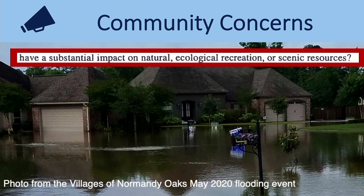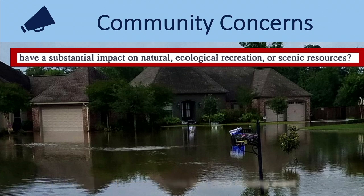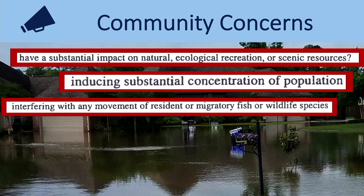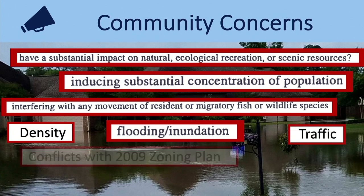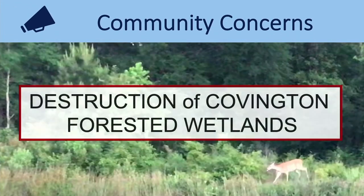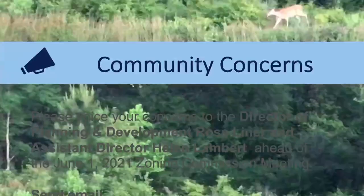And the picture behind here is from Normandy Oaks, I believe, during a previous flooding event. So folks are very concerned about the impact on natural scenic resources, substantial concentration of a population with 415 homes, interfering with movements of deer and even bald eagles that we see moving in the area, density, flooding, traffic, the conflicts with the 2009 zoning plan, and an overall negative quality of life impact. And most of all, the destruction of forested wetlands in Covington, right here in our community.